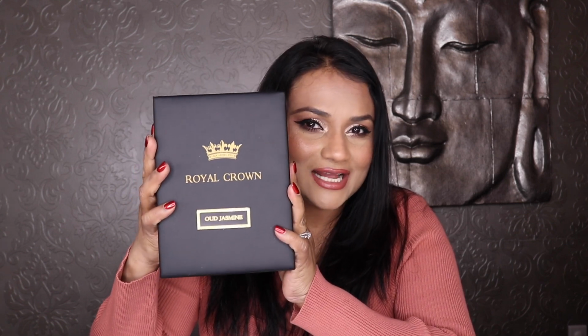The last Royal Crown fragrance that I have here, wow, very unique. It's the most unique jasmine I have ever smelled. That's a big statement. It is none other than Royal Crown Oud Jasmine. Oh my gosh, you guys, look at the box. This box is actually the same leather, soft touch box, but this one is black as opposed to the white. I think they have 3 oud fragrances and all 3 come in black boxes, I think. So yeah, Royal Crown Oud Jasmine.